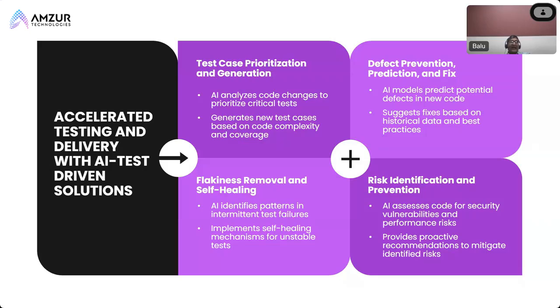Now, this demand has led to the adoption of AI-driven solutions that can automate and optimize various aspects of your software testing, from intelligent test case generation to predictive defect analysis and removing the flakiness, thereby healing your test scripts. So most of the AI test tools pave the way for a new era of software quality assurance. Now, how does AI come into place?